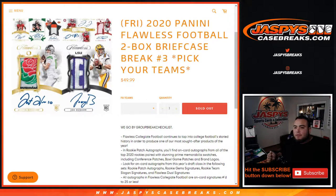2020 Panini Flawless Football 2-box briefcase break. Pikachu's number 3 sold out, guys. It's actually sold out before number 2.